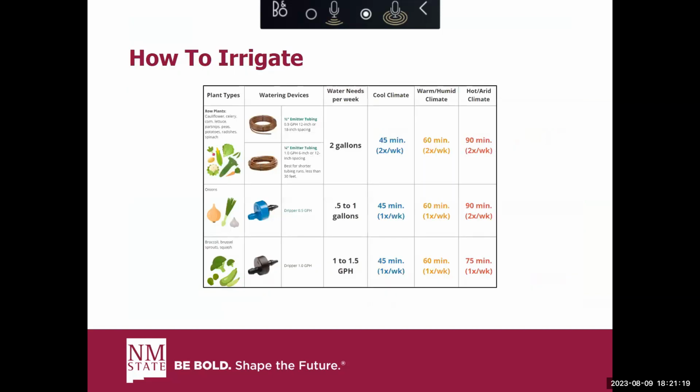So here's some ideas how to irrigate. This is very general, and I'm not going to go through each one of these, but here we have cauliflower, celery, corn, lettuce, parsnips, peas, potatoes, radishes. You can use the 1/2 inch emitter fitting. This is the first tube I showed you, or the small 1/4 inch emitter tubing. These plants usually need about 2 gallons per week.